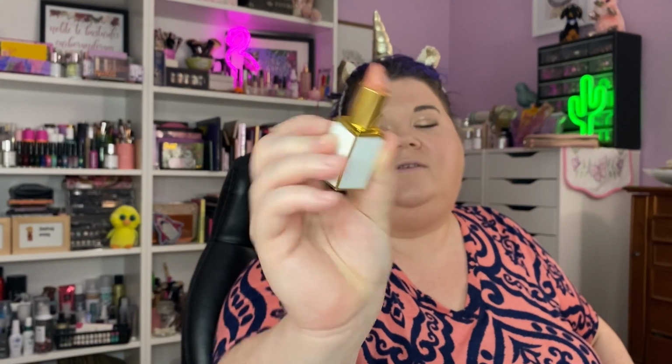This is a beautiful shade that is called, geez, Leanne. Oh my gosh, y'all. I turned 42 and now I can't read anything. To be fair, it's gold writing on white packaging. Is it in English? I don't know what it's called. Who knows?